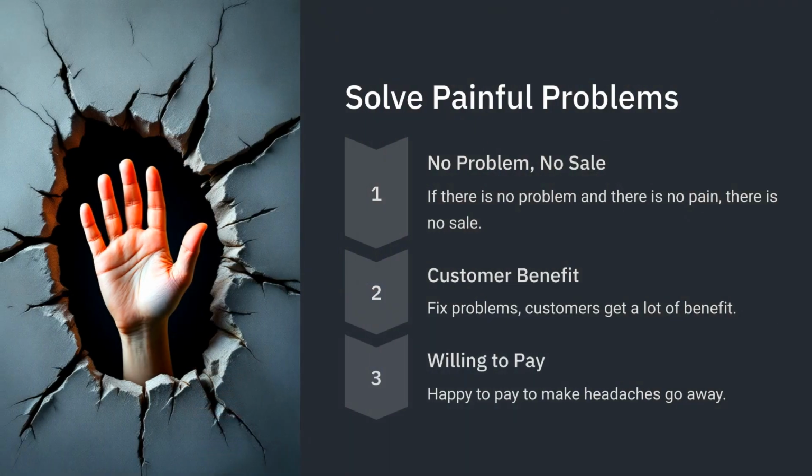Finally, to build a tech startup that solves real-world problems, you want to solve problems that exist where the customer suffers pain. If there is no problem and there is no pain, there is no sale. So you don't just want to solve real-world problems, you want to build a business from solving real-world problems. So you need problems that have a lot of pain, so when you fix them, they get a lot of benefit from solving that problem, and they're more than happy to pay you a lot of money to make those headaches go away.